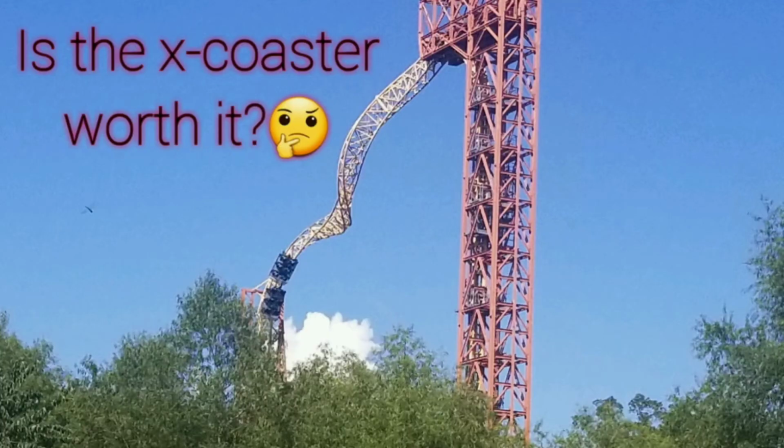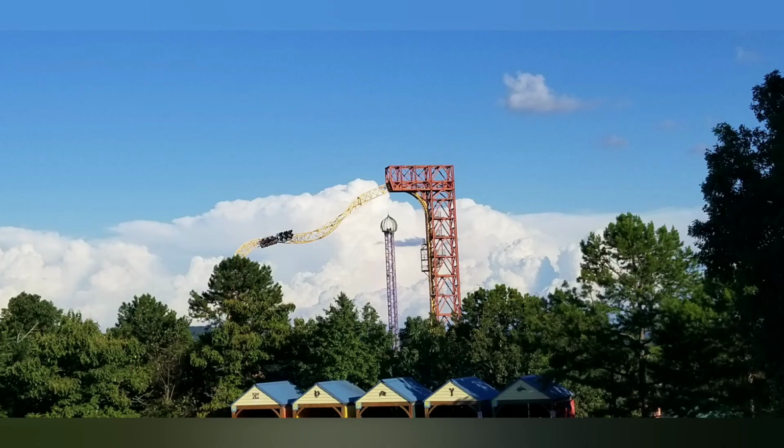Now it's time for the big question. Was it worth it for Magic Springs to buy the X Coaster? In my opinion, yes, it was, because it does what it's supposed to, and it does a pretty good job of it, and it's something that you won't find anywhere else pretty much, and it's unique. So yes, it is worth it.